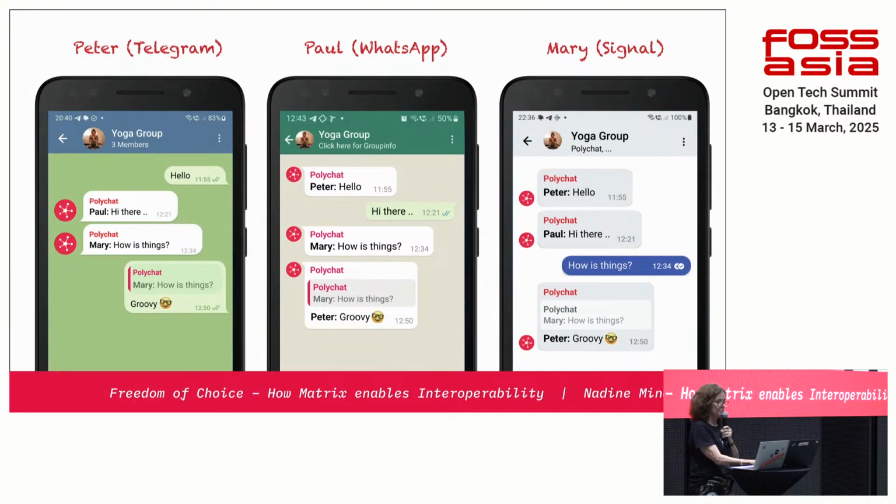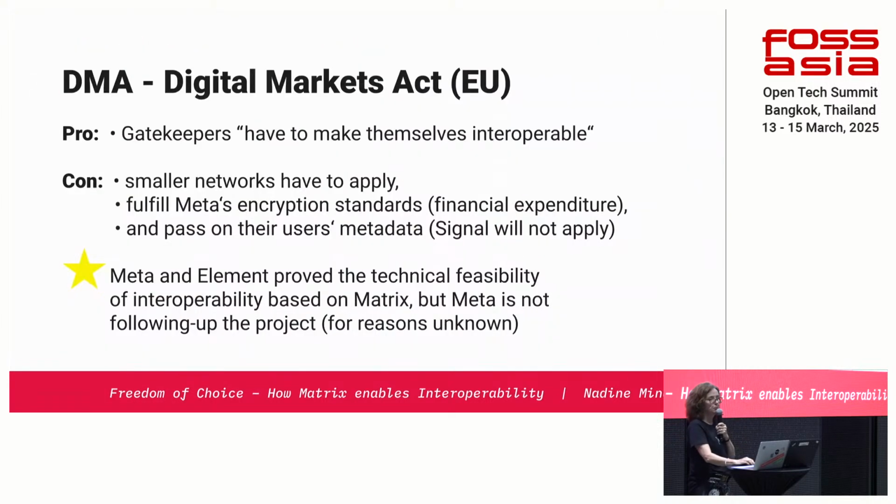Right. No talk about interoperability without mentioning the Digital Markets Act. I'm trying to be really short about it. I'm not sure how familiar you are with it. It is a regulation in Europe. It is to break the monopoly, if you will.